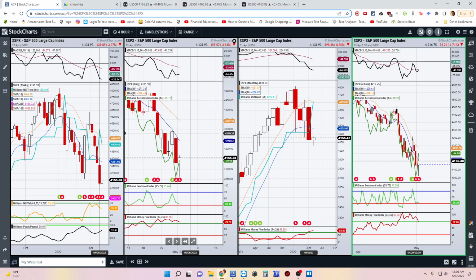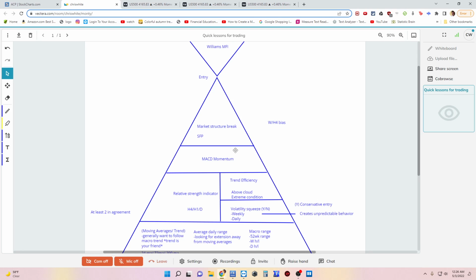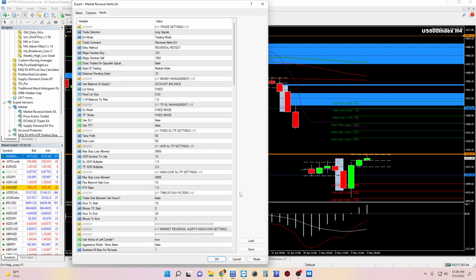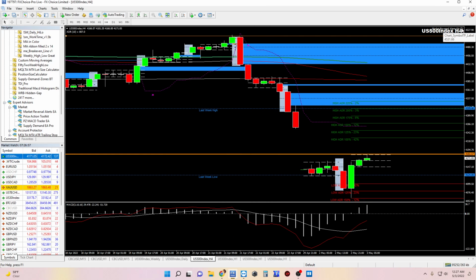But as far as the bigger time frame MACD, we don't really have to worry about that. We are seeing some momentum picking up to the long side in a very small way, but it could be significant. And for a market structure break, we're looking for mostly a weekly breaker or H4 breaker. I don't know what happened to my order blocks here. Kind of bugs me.